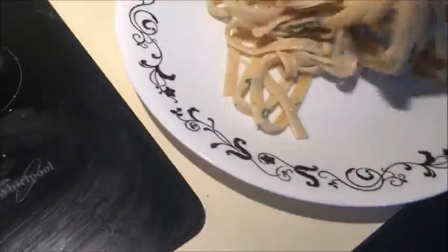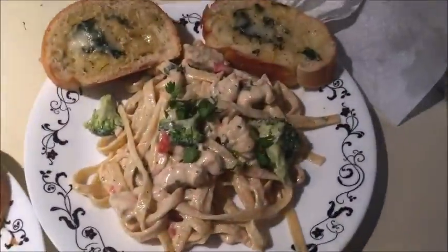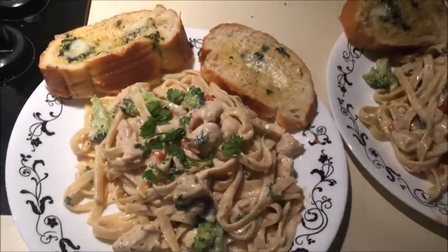So I just served it up, and this is what it looks like. And then I just served it with my toast, and that's it.